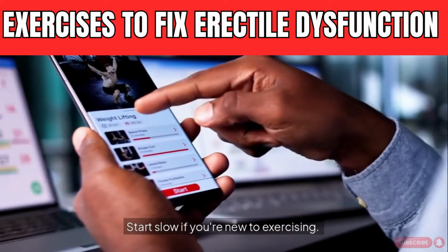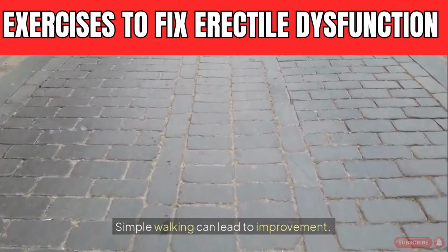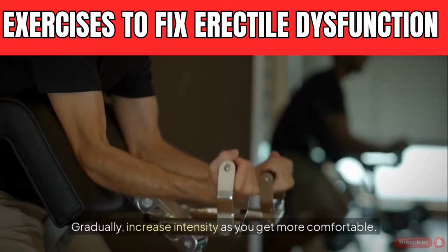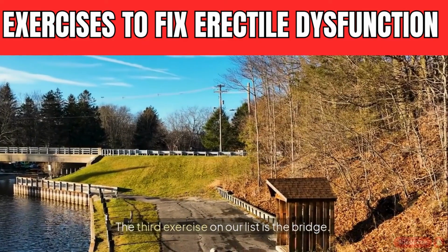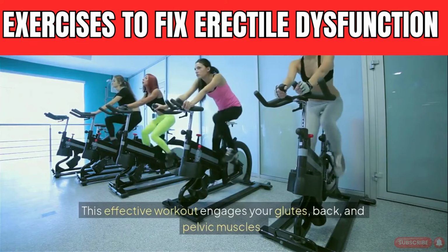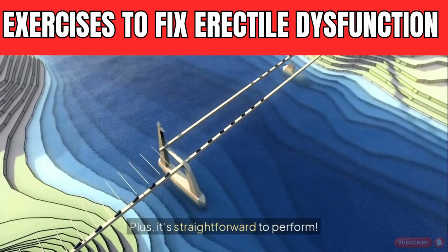Start slow if you're new to exercising. Simple walking can lead to improvement. Gradually, increase intensity as you get more comfortable. The third exercise on our list is the bridge. This effective workout engages your glutes, back, and pelvic muscles. Plus, it's straightforward to perform.